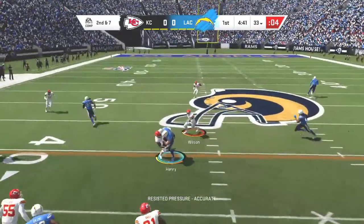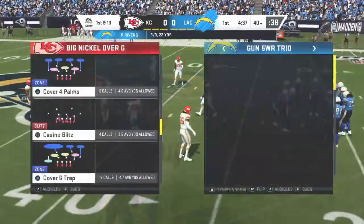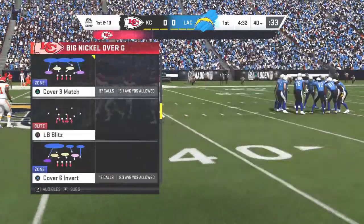On 2nd and 7, Rivers. Hunter Henry brings it in. And he'll bring it up here to right at the 40-yard line. 7 yards there and a first down.